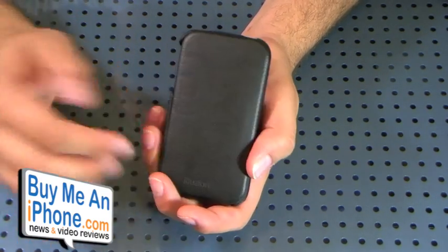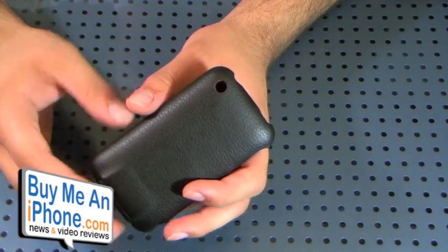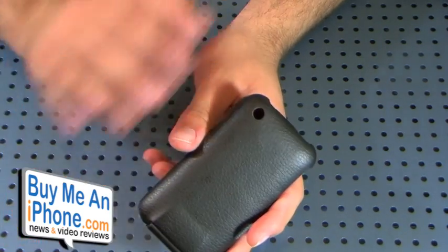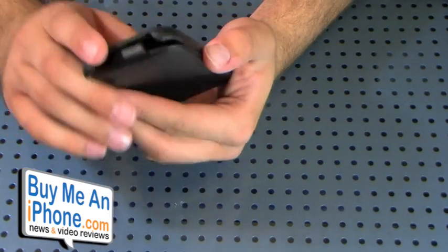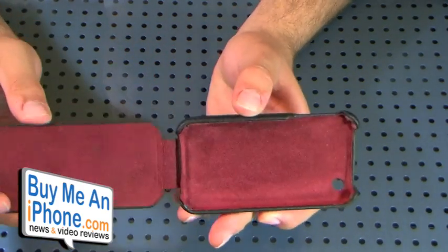I don't like comparing cases to other companies sometimes, but it was obvious that this case is a really similar case, and it almost looks identical to the Vaha. So that's the only reason I'm bringing it up in here. That's all I'm going to say. Enough said. So let's go into this case, okay? The Illuzion flip case. Here we go. So let's pop it open.